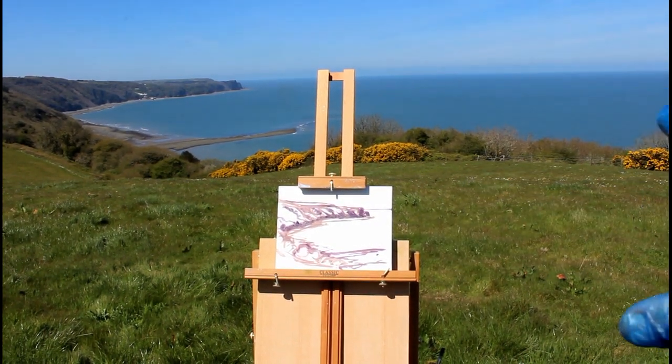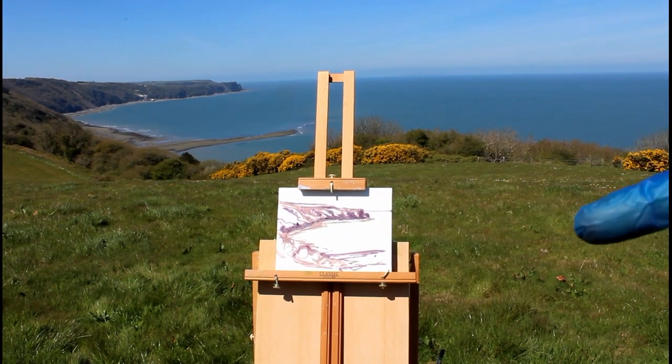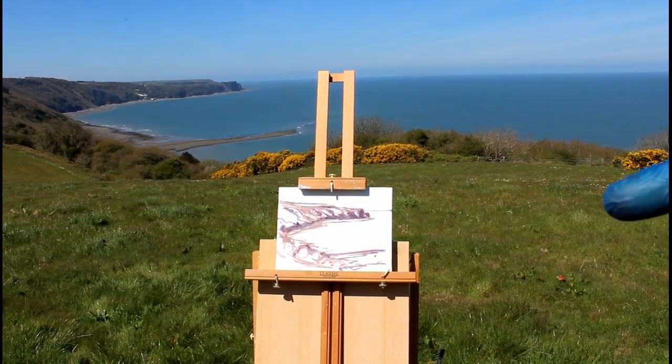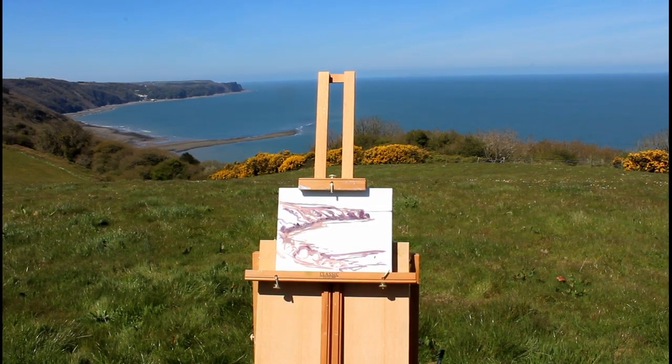and then the blue of the sea and the sky are going to drop in around that, and then whites of the waves. That's the progression that I'm thinking of today. I'm just going to keep building into that now.